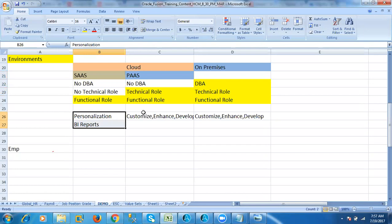Then when we talk about the cloud PaaS model, platform as a service, if we look here, DBA services are given by Oracle. Oracle is going to take care of the complete DBA activities. And here there is an option: a technical role is there, and functional. What is the difference between the SaaS model and the PaaS model is very simple. SaaS model means the same server is shared by multiple clients.